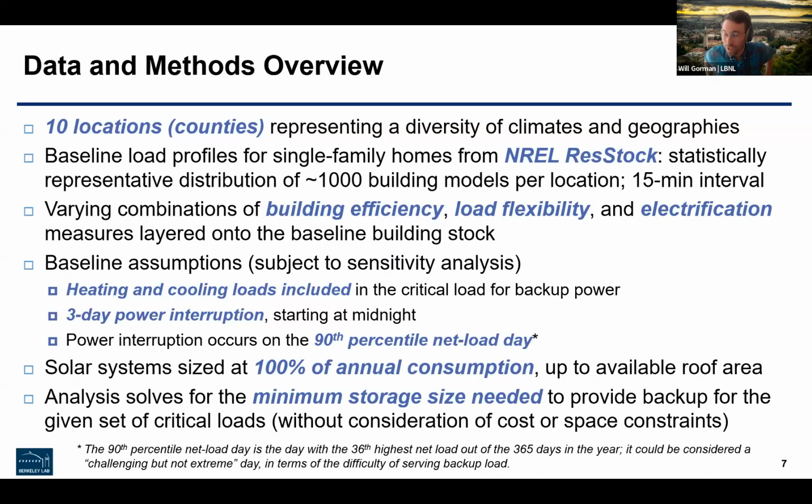I know there's a lot of words on this slide, so bear with me, but it's pretty important. I might spend the longest time here just so we all are on the same page in terms of our framework. The first important point is that we are focused on 10 locations across the country, which I'll share on the next slide. But for those of you who are familiar with our work in this area and saw our year one report, this is a little bit of a difference.